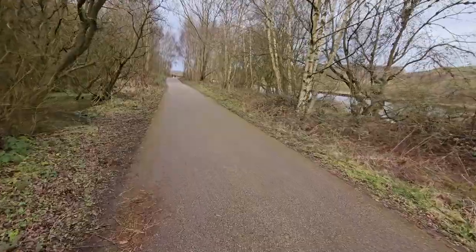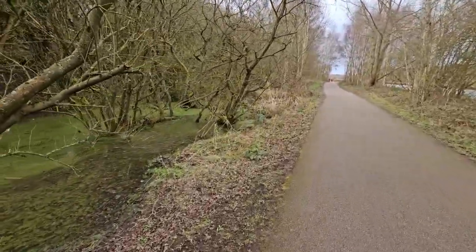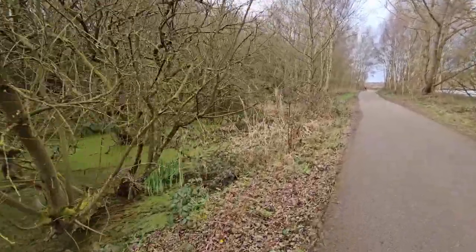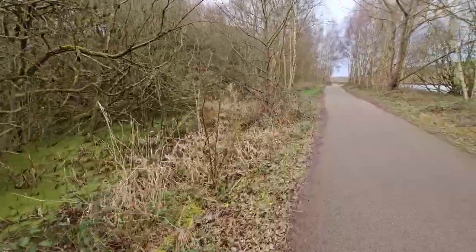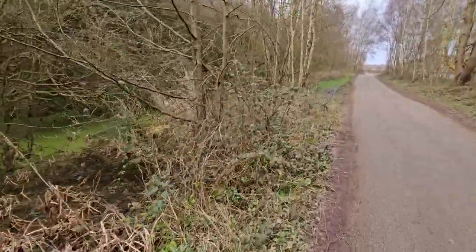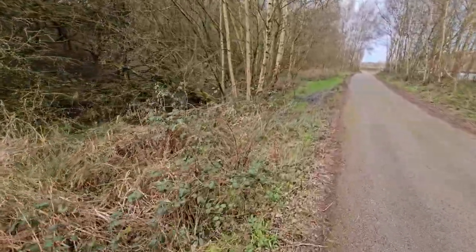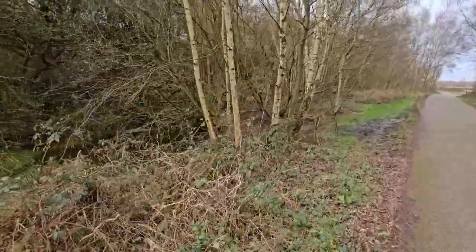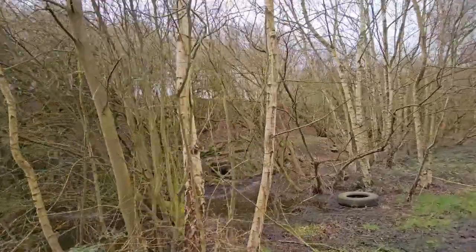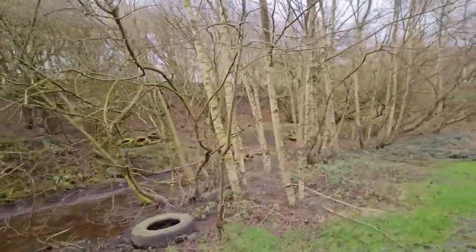Not sure if it's because I've got a bit older or we're just coming out of the winter, but not sure if I've got that in me today. So I've got a little plan to do it in 2 halves, which I'll explain to you later. So the railway's up there somewhere. That seems to be behind that bank.